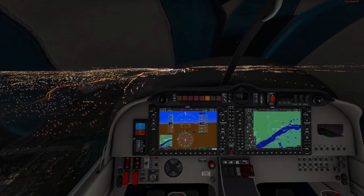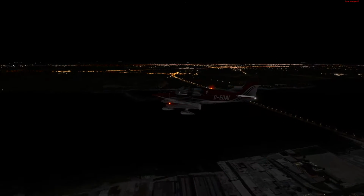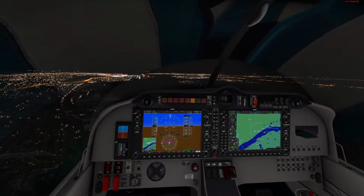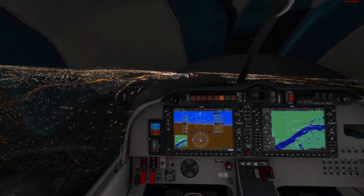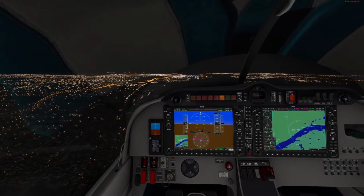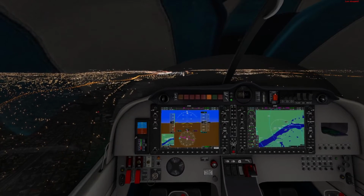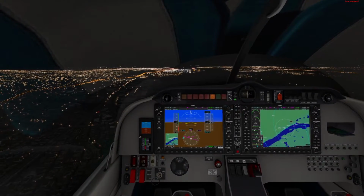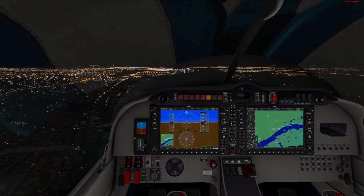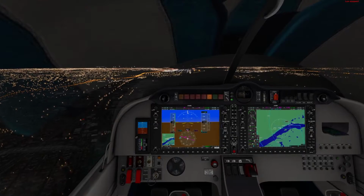Start descending a little faster here and just make a slight turn to the right in order to make it to our required runway. It's going to be full flaps. Giving it just enough power to make it to the runway.